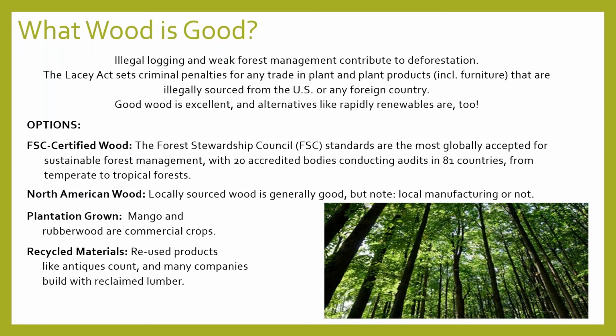What do you do in the meantime? Look for wood that comes from North America. Our forests are in pretty good shape. And we actually have a lot of manufacturing in this country of wood furniture. So you can find wood furniture made in North America of North American wood, and that is always a good choice. Another good choice is plantation grown woods, and these might be tropical hardwoods grown for the wood, like teak. So when you find a teak product or are specifying a teak product, make sure it is plantation grown teak.